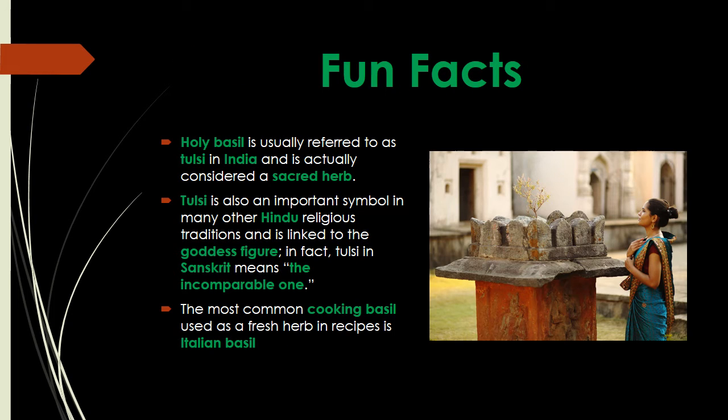All right, it's time now for a few fun facts. Holy basil is usually referred to as tulsi in India and is actually considered a sacred herb. Tulsi is also an important symbol in many other Hindu religious traditions and is linked to the goddess figure. In fact, tulsi in Sanskrit means the incomparable one. Nice. The most common cooking basil used as a fresh herb in recipes is Italian basil.